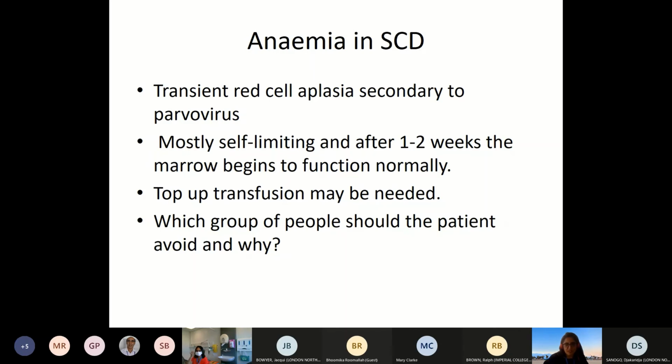Which group of people should the patient avoid and why? Well, it's immunosuppressed patients, and pregnant nursing staff shouldn't look after the patient because of the theoretical risk of hydrops. Any other family members with sickle cell disease in the same household should be monitored as well.